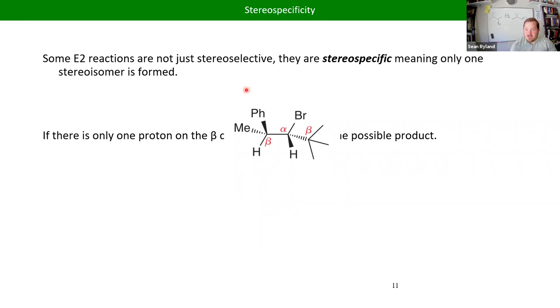So that's like your SN2 reactions. SN2 reactions, if you started with one stereoisomer, you only got one stereoisomer as your product, right? Because it went through that umbrella flip. Sometimes E2 reactions can be stereospecific as well, especially if your beta carbon only has one possible hydrogen. So this is actually the more complicated case when there's just one possible hydrogen.